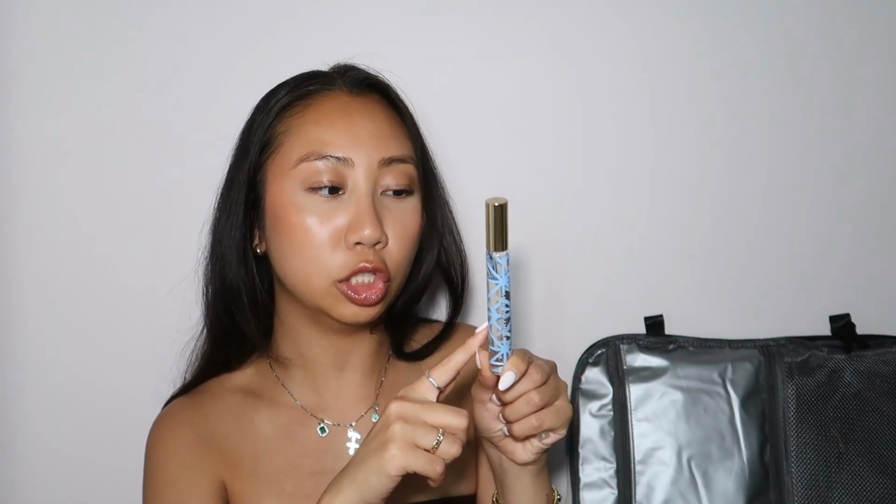Last few items in the bag are all perfumes. Starting off with this rollerball. It is from Tory Burch in the blue scent. I believe this is jasmine. This has been one of my favorite scents since high school.